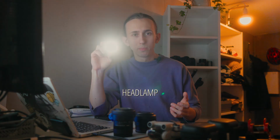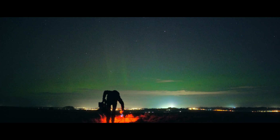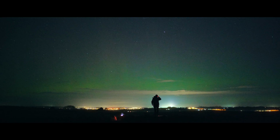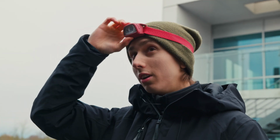I also have this little light with me, this thing. One, because sometimes you can get some cool shots with your friends in like the evenings, but also because it's just handy, especially when I'm photographing the sky, taking videos. The functionality is there. Did I turn it off? I did. Here.